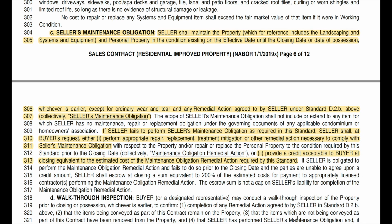And it says that the seller is responsible for maintaining the property in the same condition from the date that everybody signed the contract, which is the effective date, all the way through the closing date, or through the date of possession, whichever is earlier, with the exception of normal wear and tear, and also with the exception of any repairs or modifications that the seller has made to the property as the result of a prior inspection that the buyer requested changes to be made to the property.